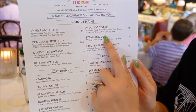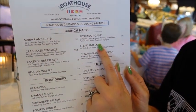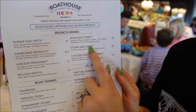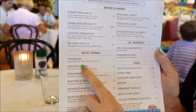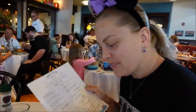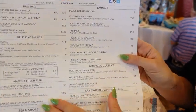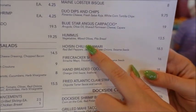Avocado toast, which is multigrain toast, avocado, tomato, feta cheese, pickled red onions, and 2 eggs, any style. I'm going to do scrambled. And then the pear mosa, which is pear cider and white peach puree, is what I'm getting. But mom's ordering off the regular menu. She ended up choosing hummus, which is the vegetables, mixed olives, and pita bread.